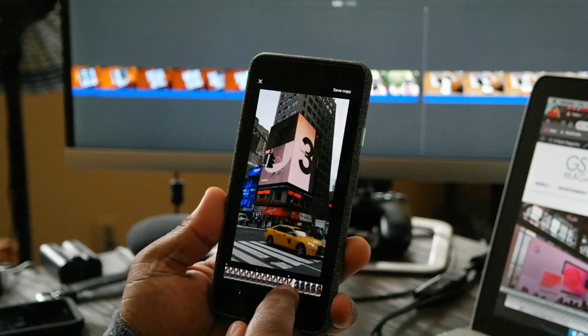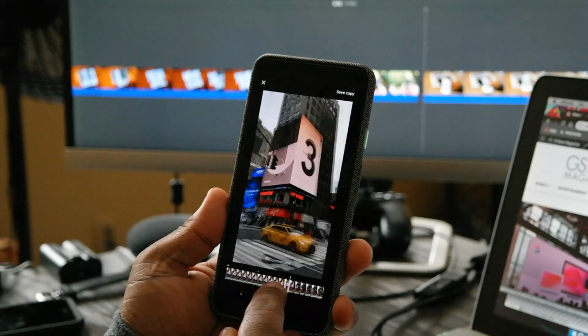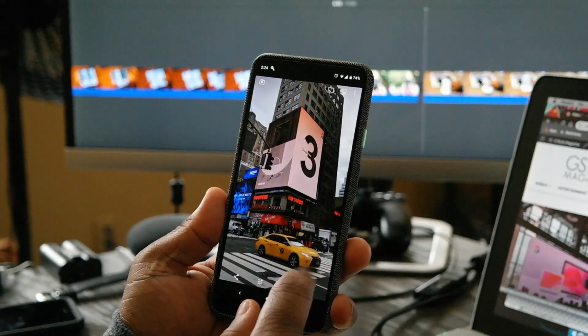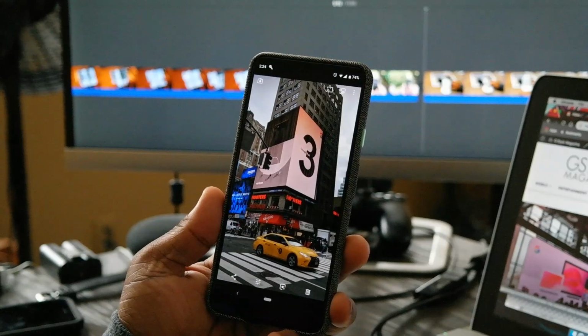Now, as a father of a very active preteen and a dog who just never wants to stand still, Top Shot is definitely the feature that you want to have.